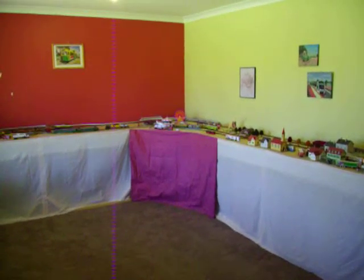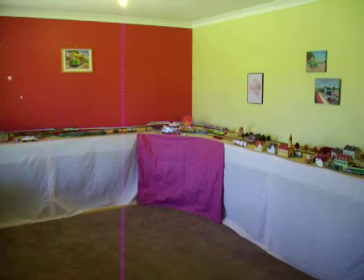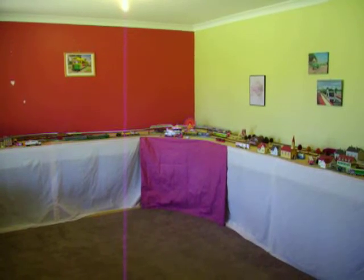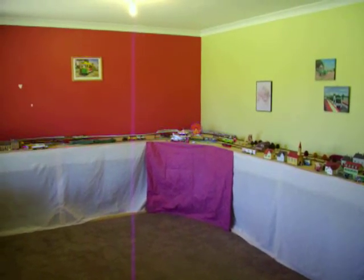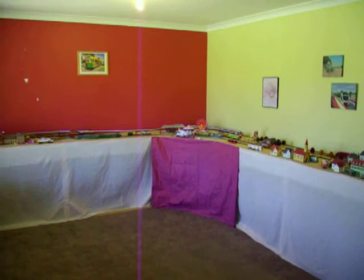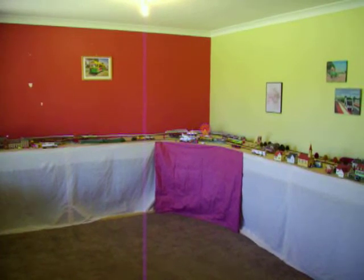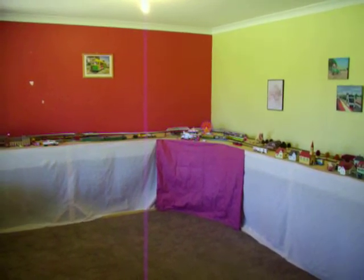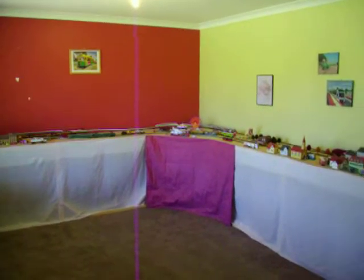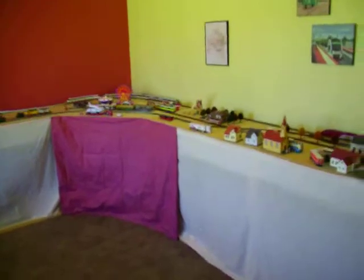It's the 9th of March 2009 at about 4:20. This is a much more complete look of the layout. The two corner modules have arrived and they've been put in place, and very slowly most things that are going to be part of the layout are there.